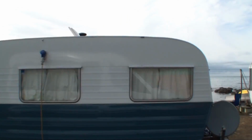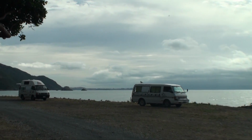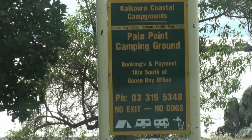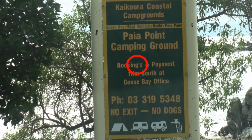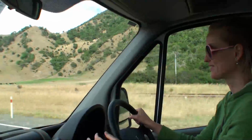On the way to Christchurch, we saw a campsite called Paia Point. Looked like a really nice place to stay, apart from the unnecessary apostrophe. Another place on the list for next time.